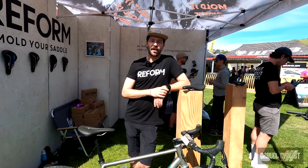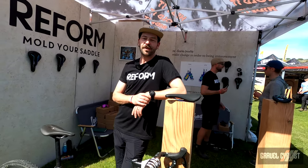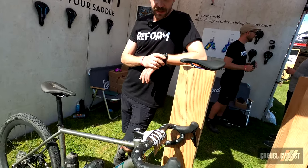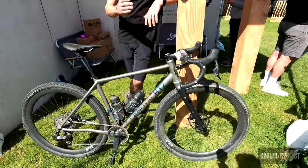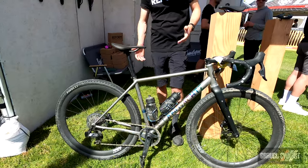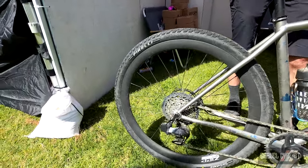We are, I guess we can call ourselves, a small scale frame builder based in East Vancouver, but we make titanium and steel bikes right out of our back room there in Vancouver. So we are looking at a titanium gravel bike. This is what we lovingly call our factory special. So she's a size medium.